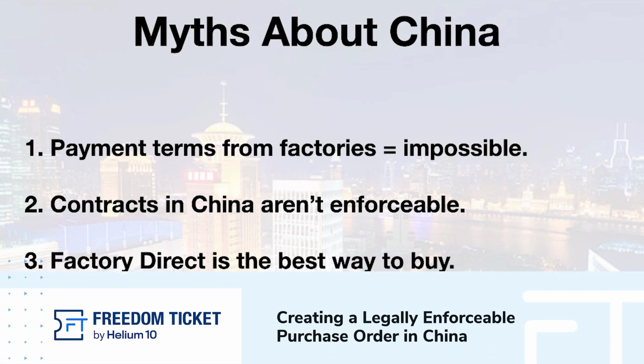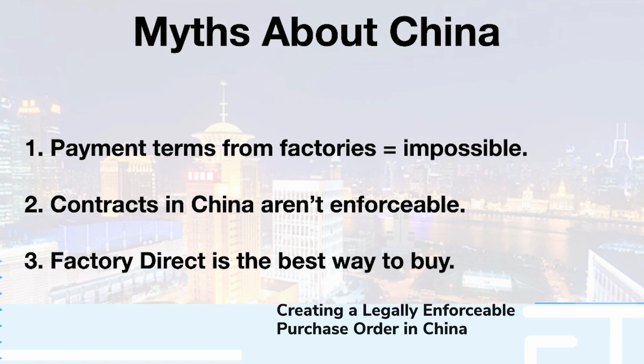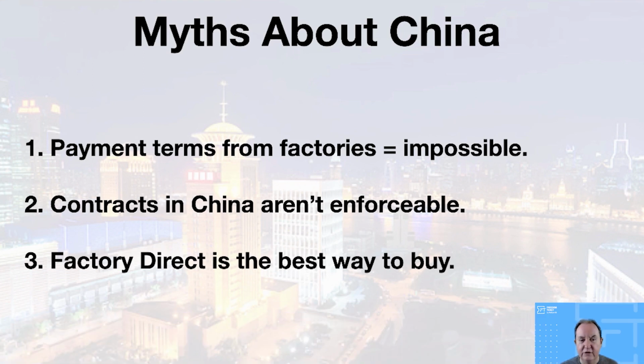Another thing people think is contracts aren't enforceable in China. That's absolutely not true, but it's really, really critical in how the contract is made. And a lot of people think that factory direct is the only way to buy, right? They're like, oh, this is a trading company. No way I can use them. And I would just tell you that these are all wrong, right?